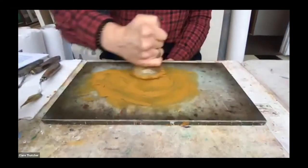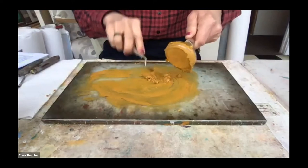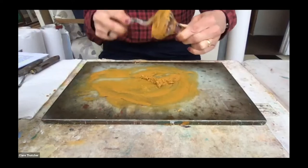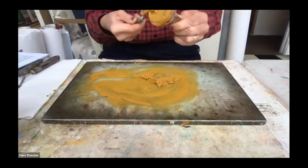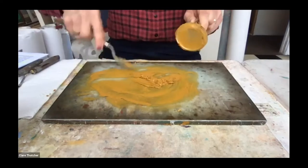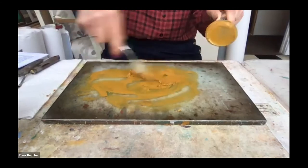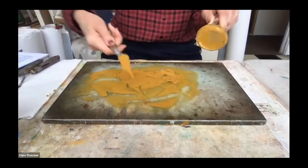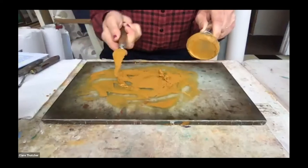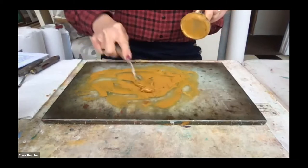And so really working up. You can use more paint at a time or less. And I tend to mix up what I require at the time. So I'm using the palette knife just to remove this from the muller. Now this is becoming a buttery consistency, you see, and you can still see the grains slightly of the pigment. Now this, you could use this now.